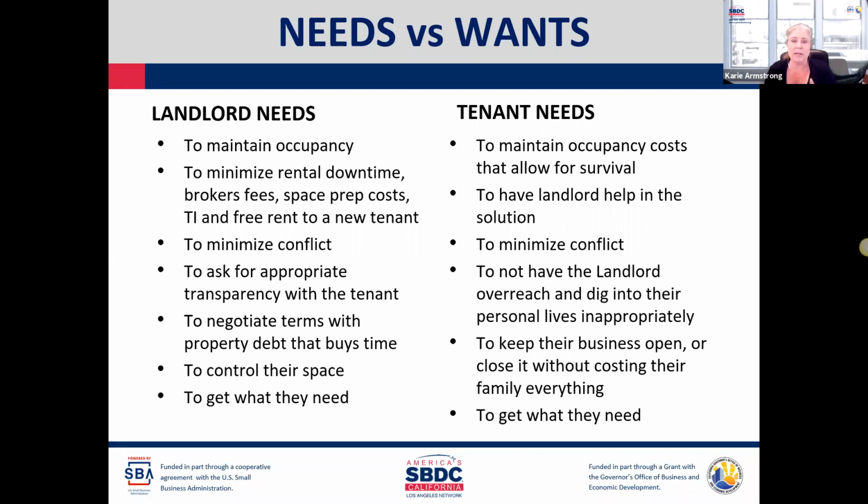Now, the landlord needs to minimize that downtime, right? When they have a vacancy and they have to spend money on the space in order to get it ready again, and they're down with zero rent for 6, 8, 12 months, that's a problem. So they need to minimize all of that. And then you all need to make sure that the landlord can help you with your solution, right? Both of you need to minimize conflict for your own sake, right?